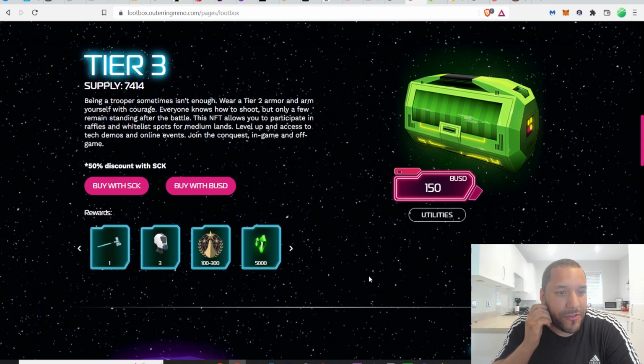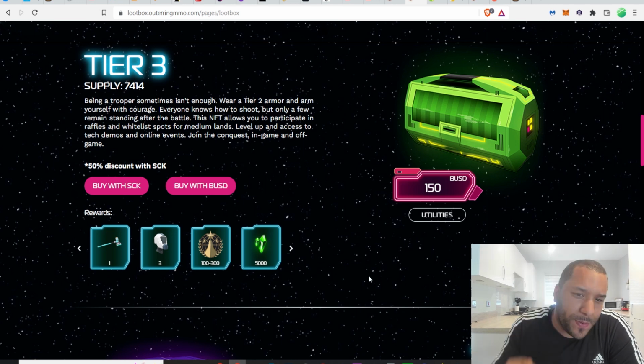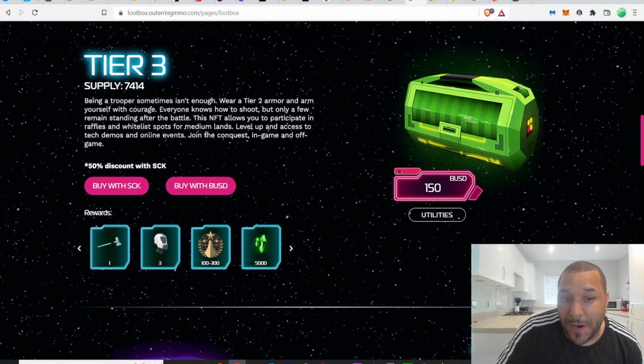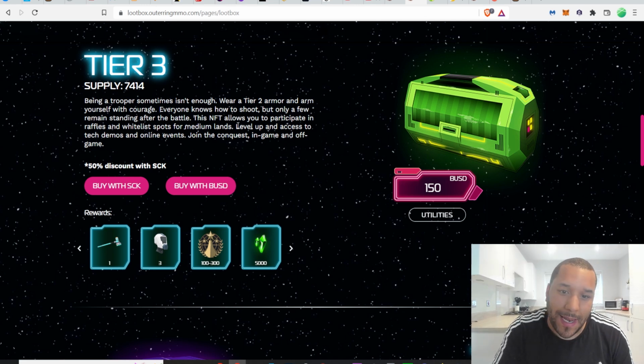Let me just have a quick read on one of them. Being a trooper sometimes isn't enough. Wear a tier 2 armor and arm yourself with courage. Everyone knows how to shoot, but only a few remain standing after the battle. This NFT, oh, they're all NFTs as well, by the way, allows you to participate in raffles and whitelist spots for medium lands.